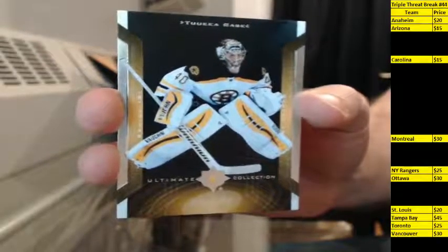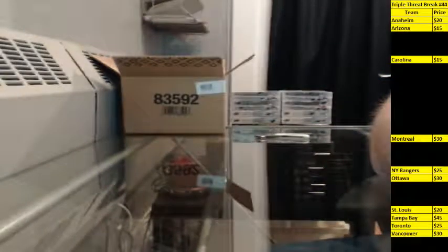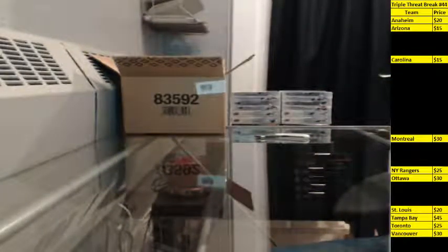Corey, sorry to break it to you, man. No Blues. Rough break for a lot of teams. This product's kind of tough. So we got one random to do for the quad jersey. Let me just set that up.